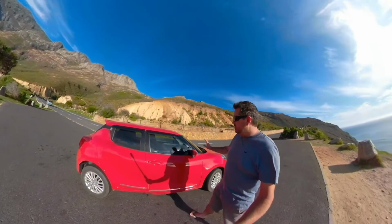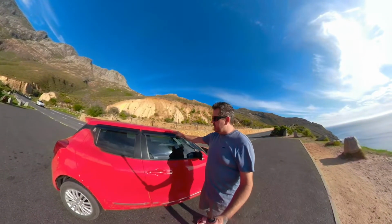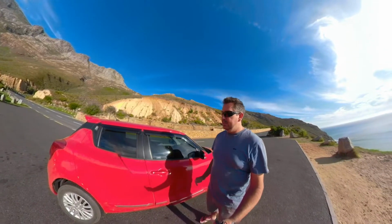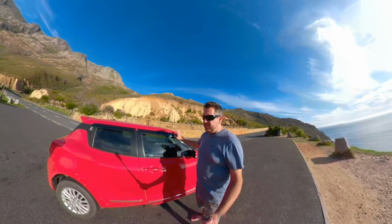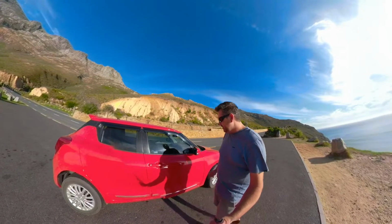I saw these on the car. These are those water flare goodies where, if it's raining, you can open the window slightly and any water that comes over gets deflected. Not sure whether those are factory fitted. I had the Suzuki Swift Desire two weeks ago, and it didn't have those on it.